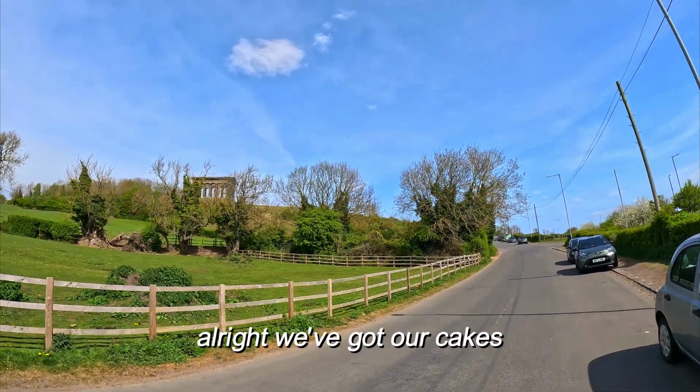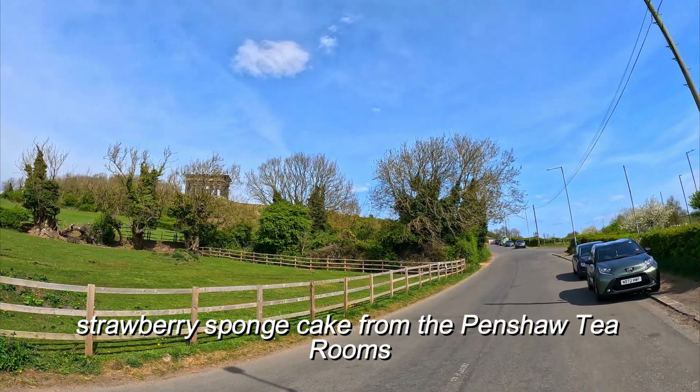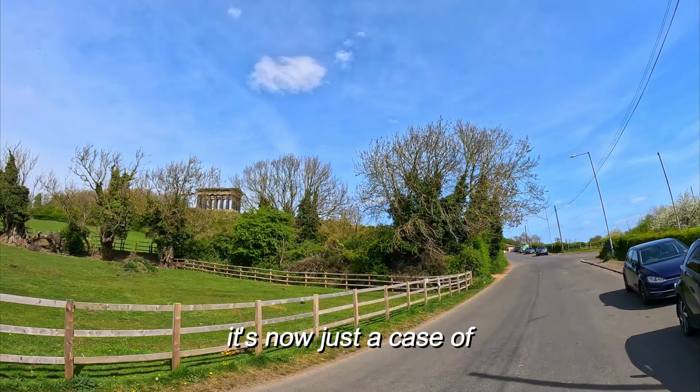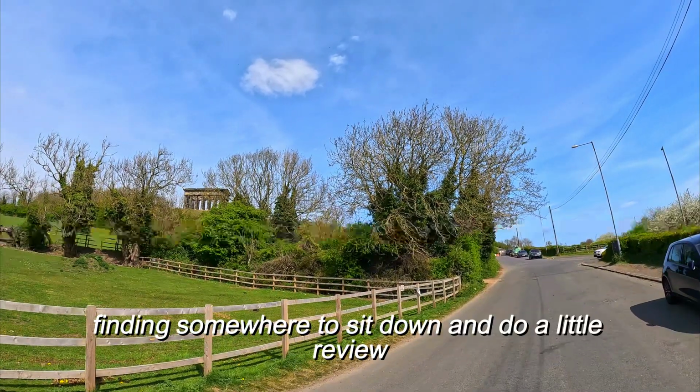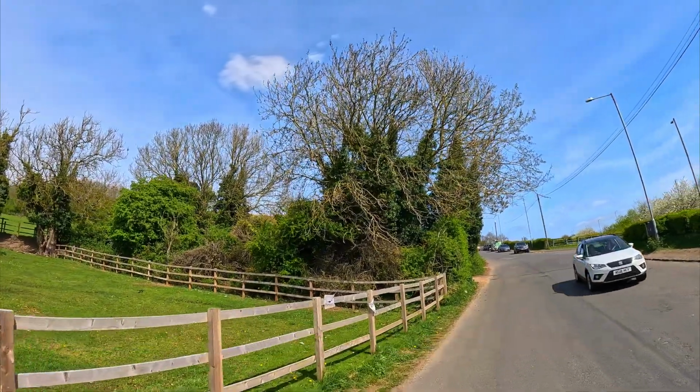Alright, we're getting our cakes. Getting some sort of cream strawberry sponge cake from the Penshaw Tea Rooms. It's now just a case of finding somewhere to sit down and do a little review. Maybe we can do it up the top of Penshaw.